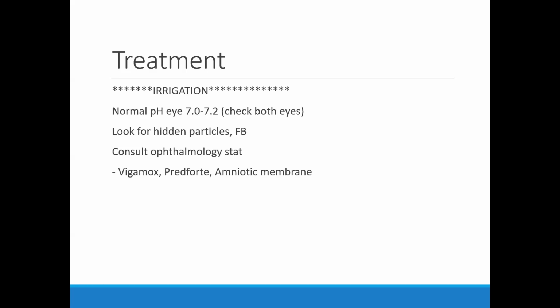So what you have to do is take it in both eyes, because those pH strips tend to give you a pH of 8 in the eye. If the unaffected eye is showing you 8 and the affected eye is showing you 8 as well, you can be reassured that you've done enough for irrigation and you don't need to continue, because, like I said, they're not made for the pH of the eye.